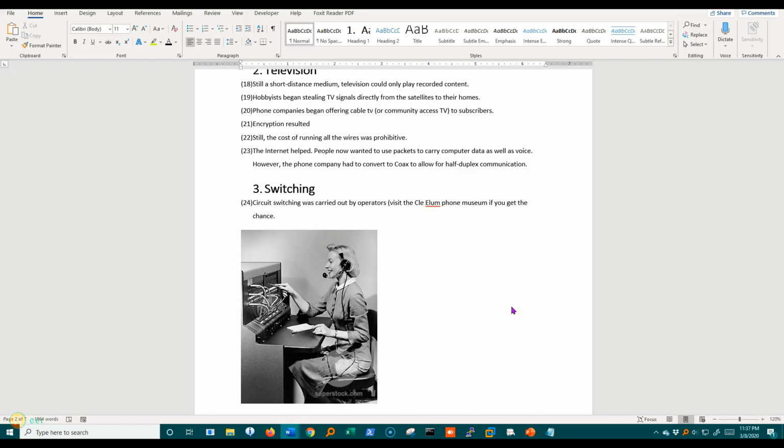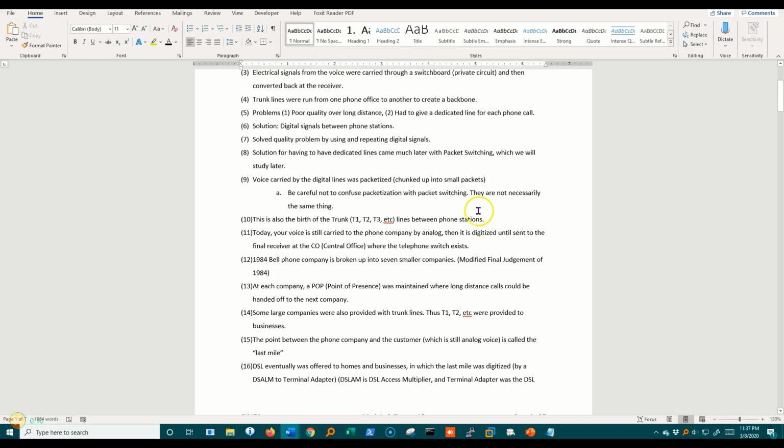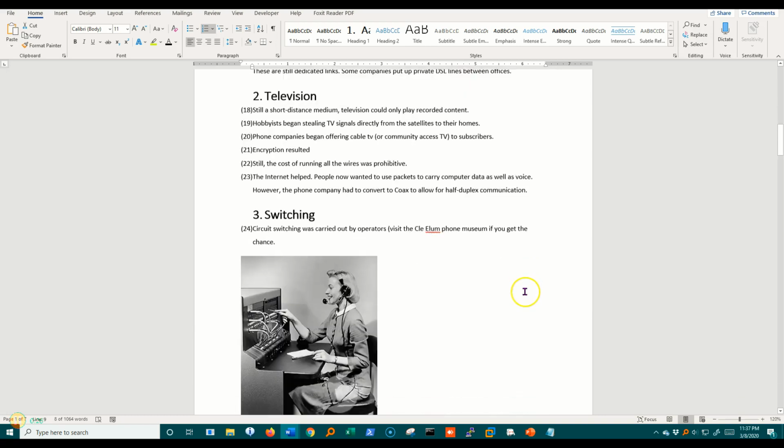Now this is where things begin to get a little bit confusing and interesting. Remember, a long time ago in another video, we talked about the fact that there were two problems that the phone company had. The poor quality over long distance, which they solved by digitizing the trunk lines between switch stations. The other was that you still had to have a dedicated line for each phone call. Well, how in the world do you get around that?